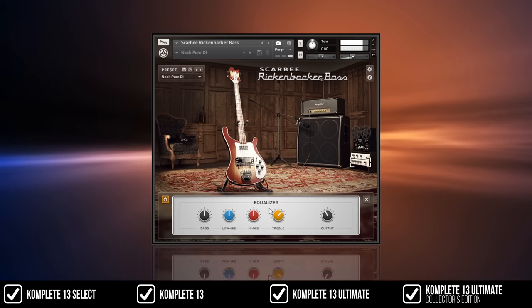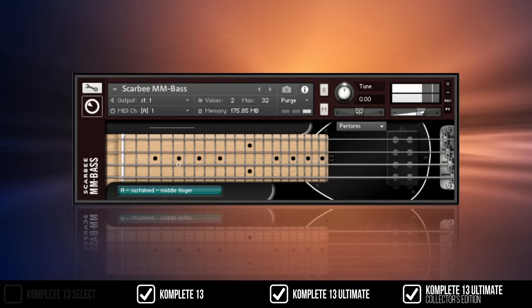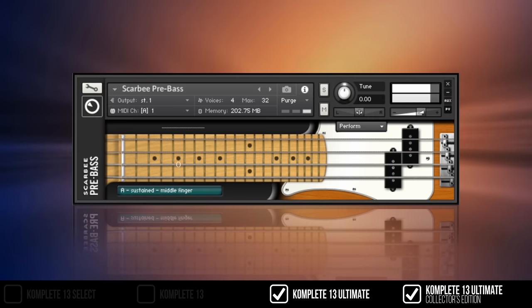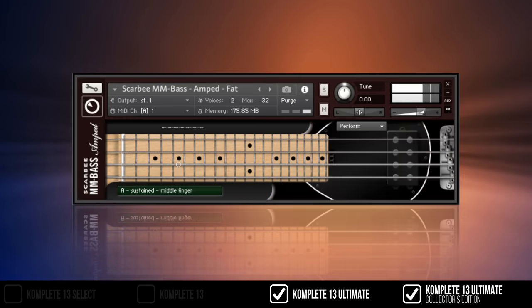When we move up to the regular edition, we get the Scarby Rickenbacker bass as well as the MM bass. Then when we move up to the Ultimate and the Collector's Editions, we also get the P bass amped, the J bass and the MM bass amped as well.